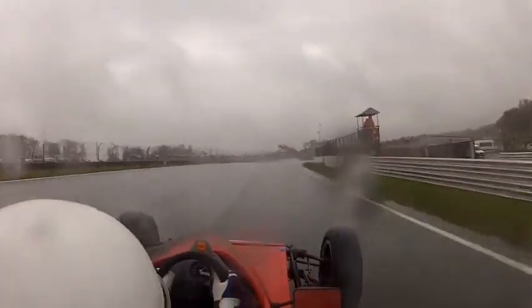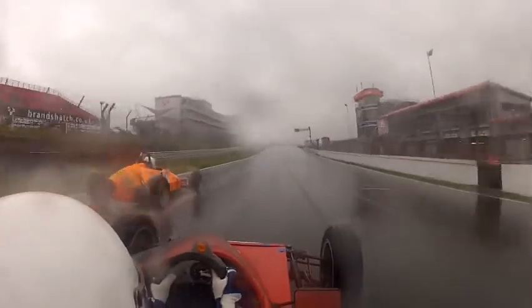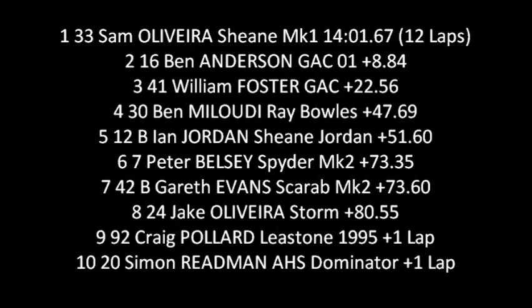So into fourth then, and across the line for the checkered flag. Then Miloudi and Ray Bowles gets that one, and Gareth Evans then, he heads into Clark Curve. He's going to take second in Class B and 7th overall. Yes, because Peter Bowsley around the outside to get 6th. 7th for Evans. There's our classification, and Sal Oliveira, our race winner, by nearly 9 seconds to Ben Anderson, and on the podium as well was Will Foster.